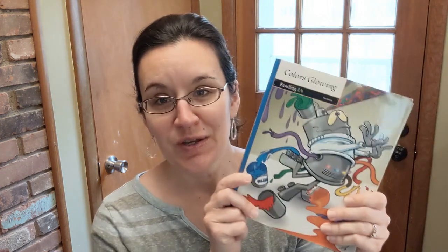So I actually, thankfully, saved my BJU Press stack of readers, so I will actually give her one of these readers at a time and just allow her to read me some of those stories once our lesson's done, because she just loves to read to me. And I have to say, out of all the readers I've used so far, these are my favorite as far as look and what's in the reader itself.